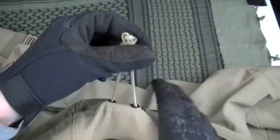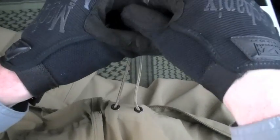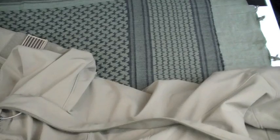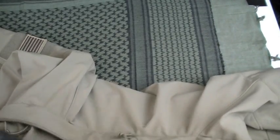And then if you want to increase your peripheral vision more, you can actually pull this drawstring around the circumference of the hood, and what it does is it pulls that fabric away from your eyes and you have better visibility still. I didn't use that too much.